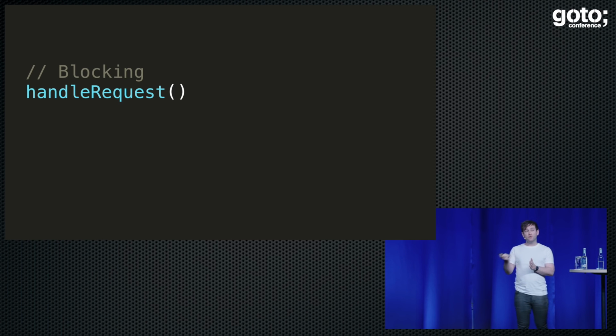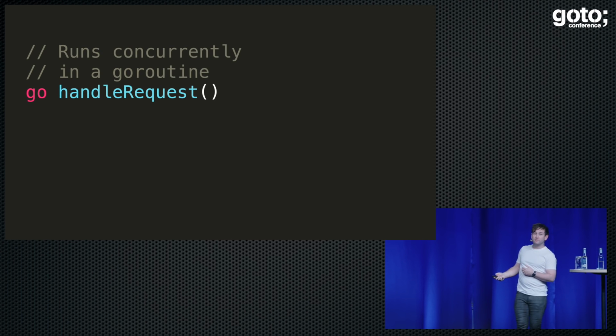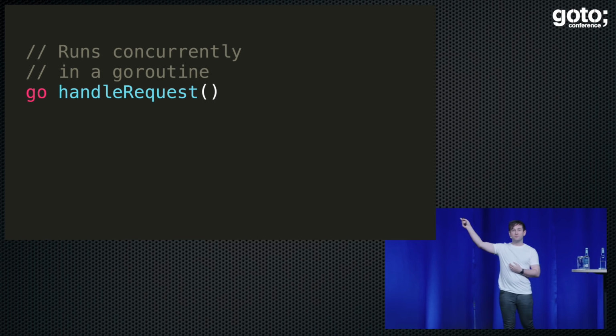If we want that to run concurrently, say we are in a loop that is reading off a socket, and we're passing requests off to something else, we can literally just put go before it, and that will now fire that off in a separate Go routine.